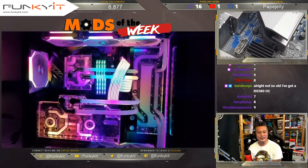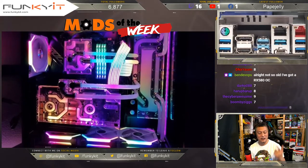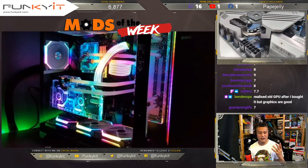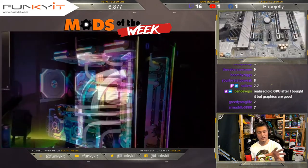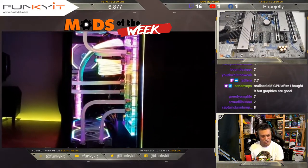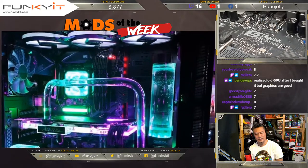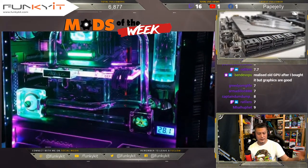This one is another build which I saw, which quite interestingly has the Lian Li Strimer RGB cable extension. It looks very nice. Distro plate in the side there, you can see that. Nice water block, translucent tubing, I think, with the coolant. But yeah, this one is another one, quite nice.